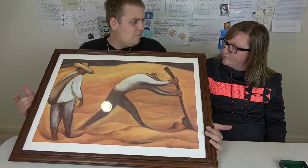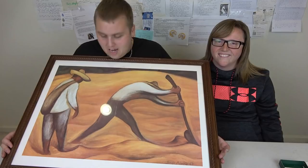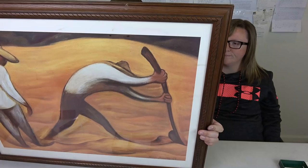Diego Rivera. I keep wanting to say Mariano Rivera, the freaking Yankee fan in me.